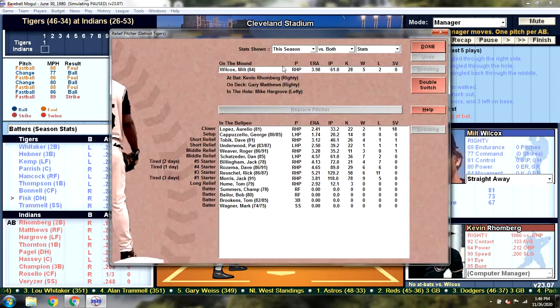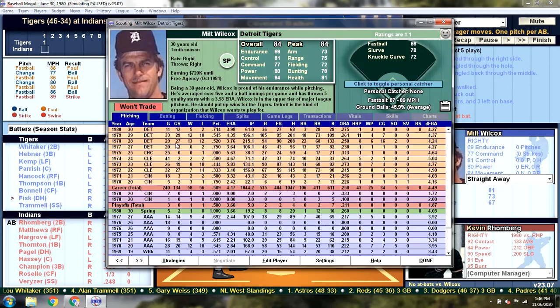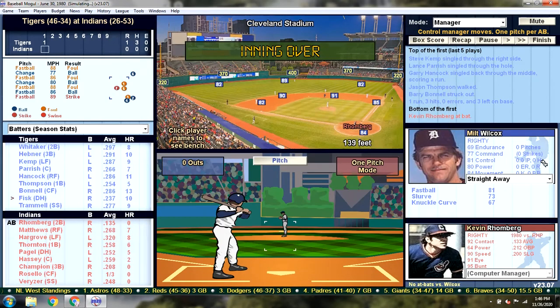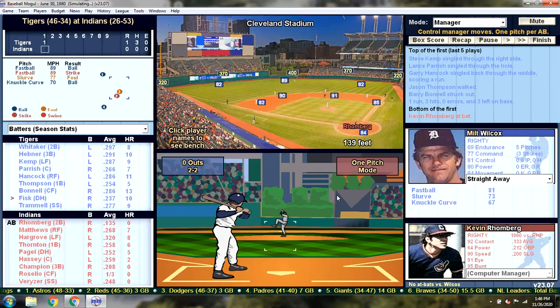On the mound for the Tigers, Milt Wilcox, making his 12th start. His record is 5-2 with a 3.98 ERA, .275 opponent's batting average, and looking to just maybe get through 6 innings today. We'll get the bullpen in there. Play it by ear, I suppose.